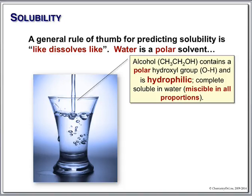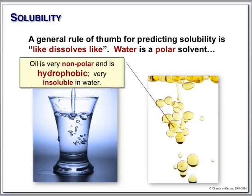Things that dissolve in water are called hydrophilic. Water-loving, hydrophilic. If something is hydrophilic, basically that means it's polar and it will dissolve in water. The opposite is something like olive oil being dribbled into water. Olive oil, this is a simple hydrocarbon.